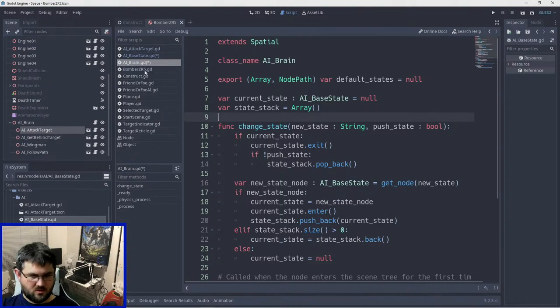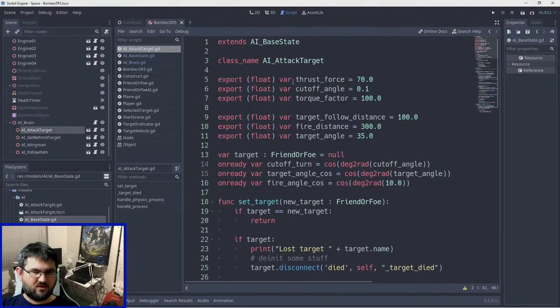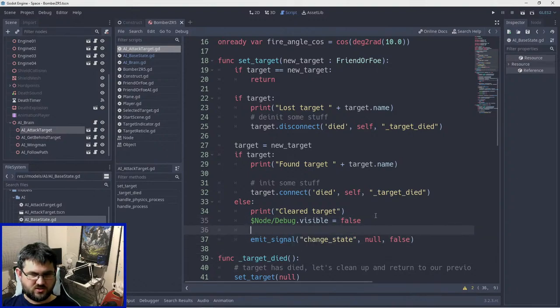Which now means in our base state, we can say this is a string, this is a bool, and we're happy with that. So now we need to fix up all our states. And now, instead of doing our emit signal here, change state, we can actually just change our states.